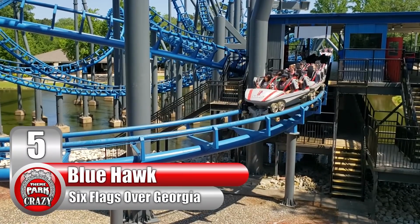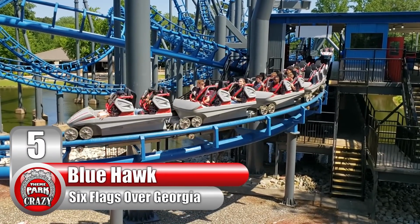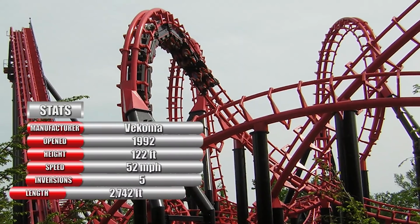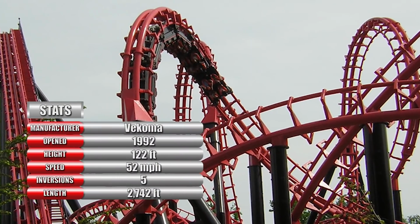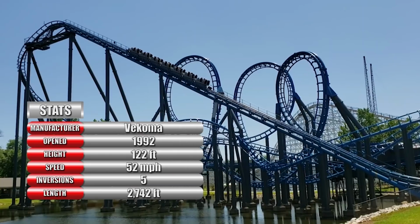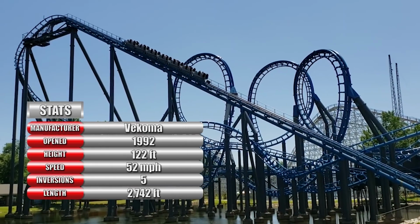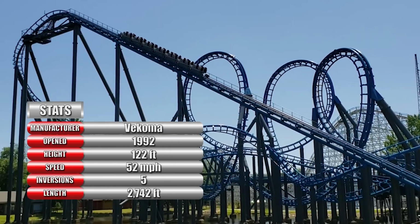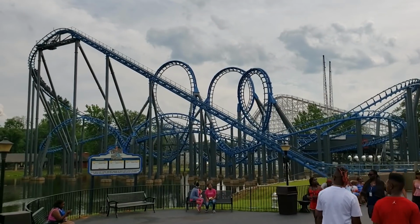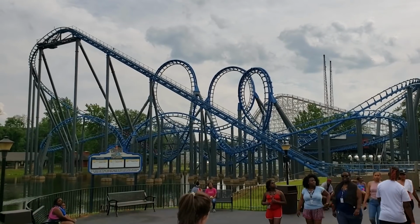Number 5. Blue Hawk at Six Flags Over Georgia, made by Dutch manufacturer Vekoma. When this coaster first opened in Georgia, it was called Ninja and was widely known as one of the worst rides in the park. Even after its makeover in 2016, many still take issue with the ride's roughness to this day. For me though, I didn't think this coaster was nearly rough enough to take away from its fun factor.